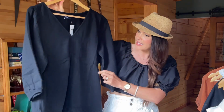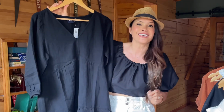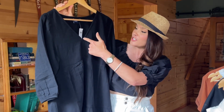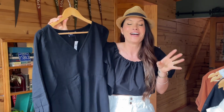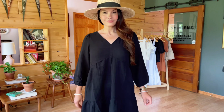You do have a slightly higher waist, but what's nice is they kind of went up. Hopefully it's showing up on camera, but the hemline comes up at a point to meet the V-neck, which is so beautiful. Again, it's like this tiny little detail that adds such an element to the silhouette.